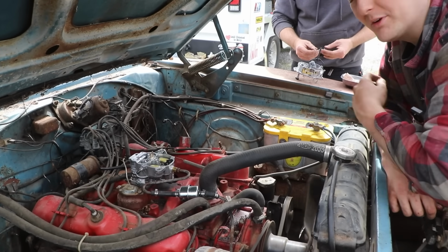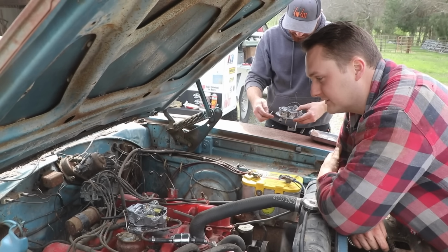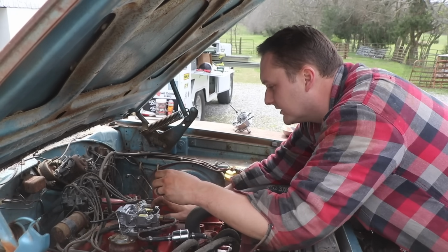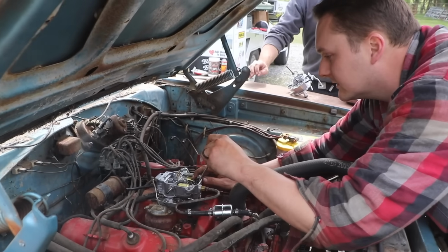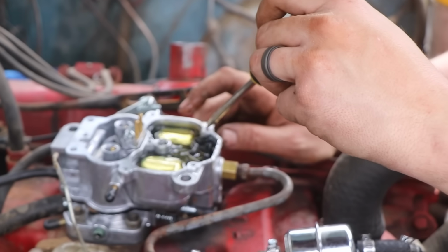On its own fuel supply. We just had the float set too low, and a simple adjustment fixed everything. I'm gonna adjust this just a little bit higher. Yeah, not only will it not idle sometimes, it'll be really unhappy when you tip into the throttle aggressively if the floats are too low.